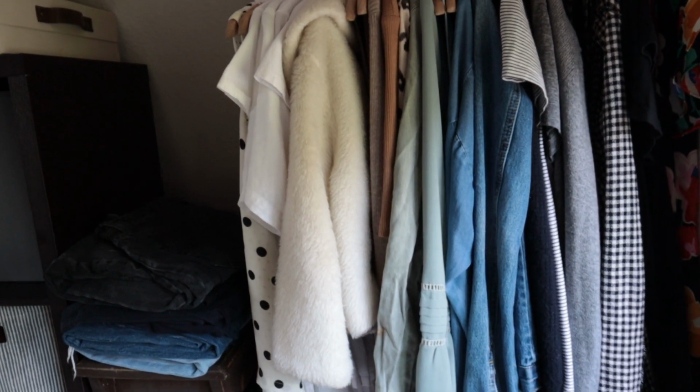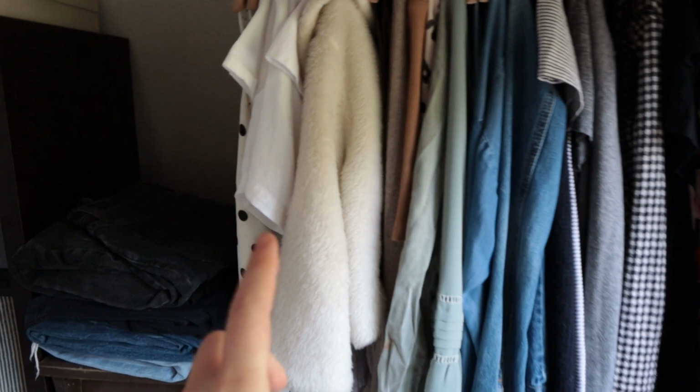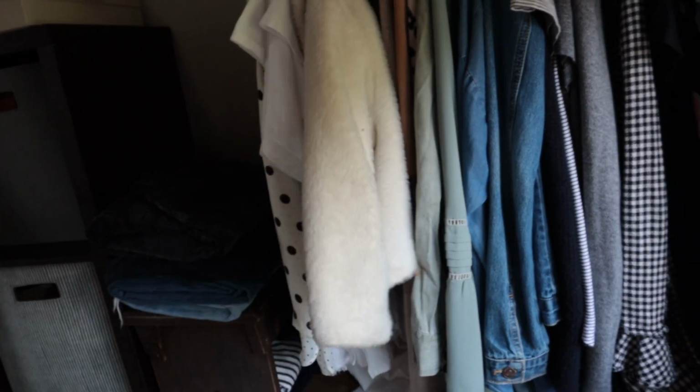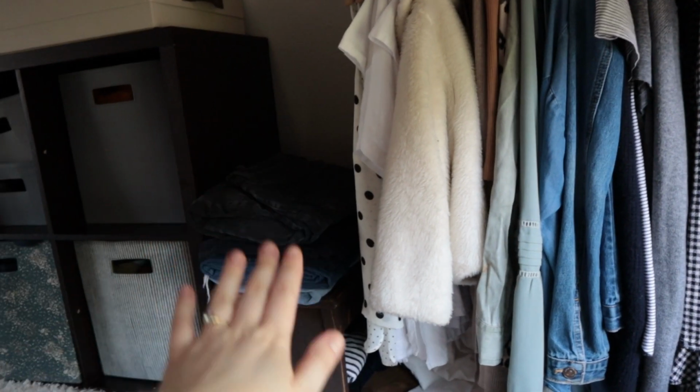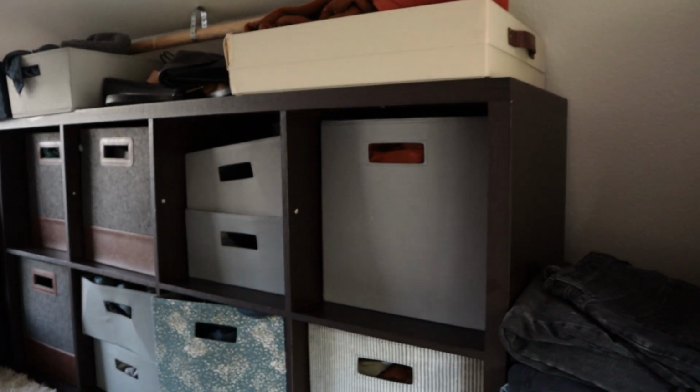So what I did is I just went through and put away some of my winter sweaters and stuff that I'm not going to be wearing. This I'm keeping out just because I want to wear it for a little bit longer, even though the weather's going to start getting warmer. And then I basically just have all my pants there. My skirts are underneath. And then I just wanted to show you guys what we got over here too.